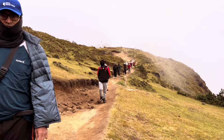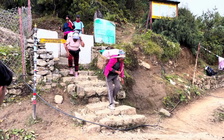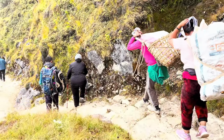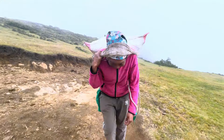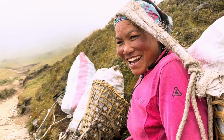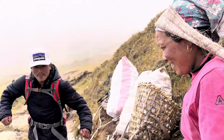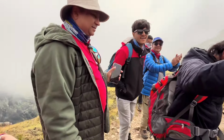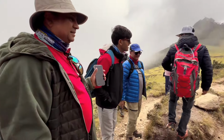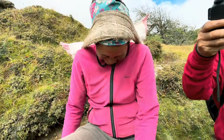The descending was harder. It required as much technique as climbing up. I noticed downhill is a test of control rather than strength. These ladies along the way made the descent easier. They were carrying 50 pounds of potatoes in their container and were headed to the market. This region is famous for potato farming.